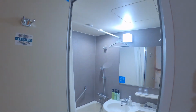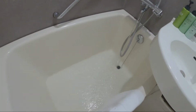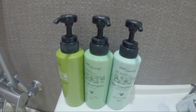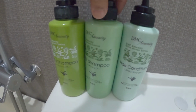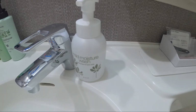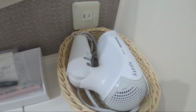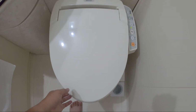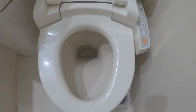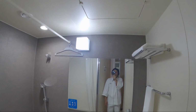So let's check the comfort room. As usual, they have bathtubs and they provide drinkable tap water. They also offer complete amenities, nothing to worry about the toiletries. They have shampoo, shower gel, conditioner, the facial and hand soap, the shaver, cotton and toothbrush, the blower, and of course, the automatic toilet seat with automatic bidet. So nothing to worry about.